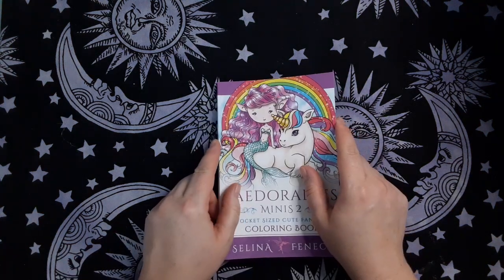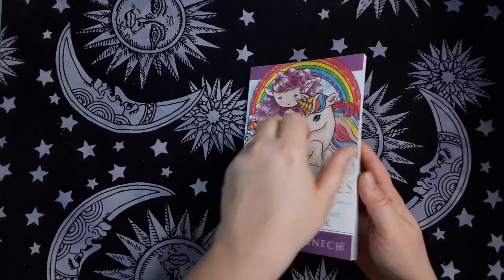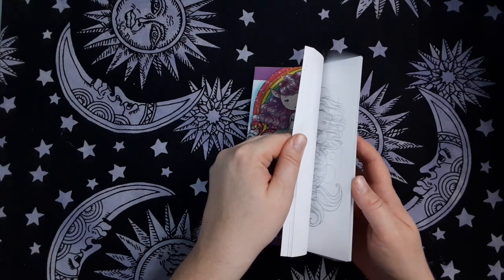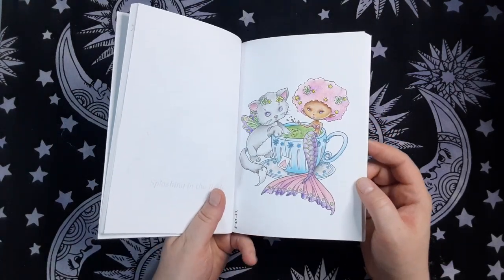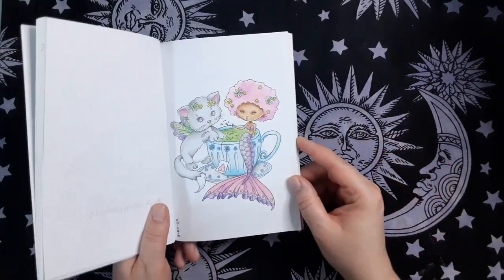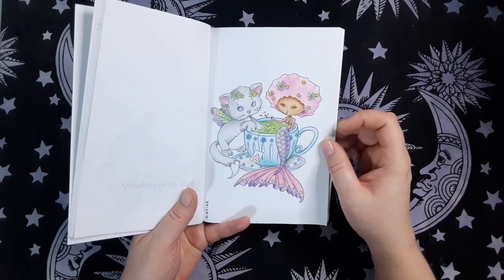So on to my finished pages. This is Fadorables Minis 2 by Selina Fenech. Olga Rani's one week prompt was Teacup, and this book has a lot of teacup cutesies in it, so I did this cute mermaid with her kitty cat fairy friend, and my first attempt at doing a darker skin tone, and I think it turned out really good.